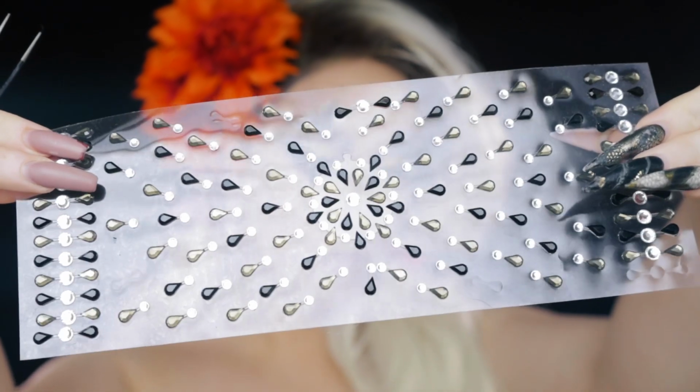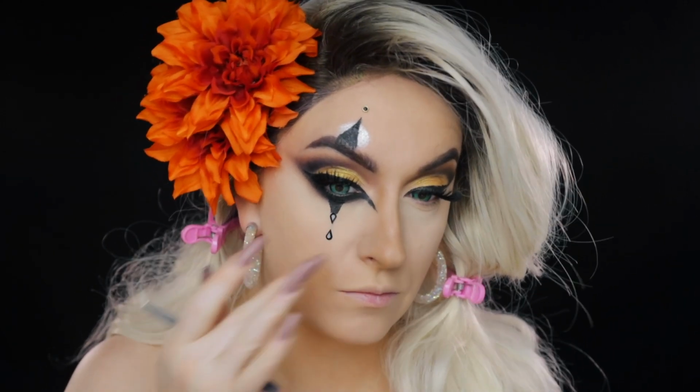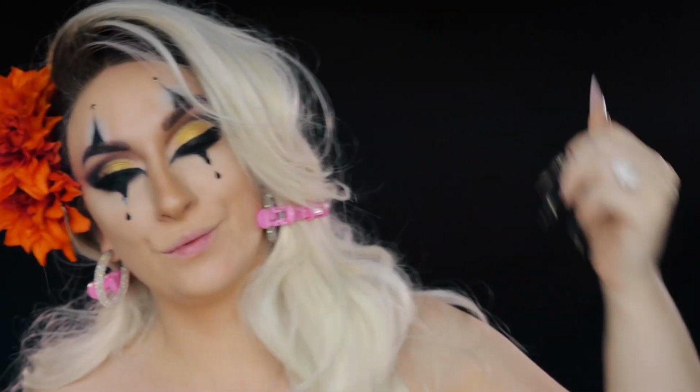Now the next step is a fun step to add some rhinestones and stuff. These ones I actually got at the dollar store, but this is the time when you get creative and do your own thing.